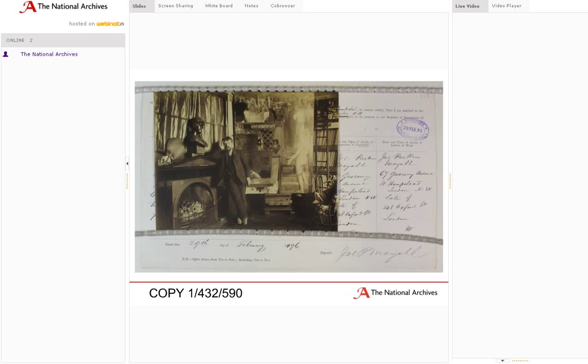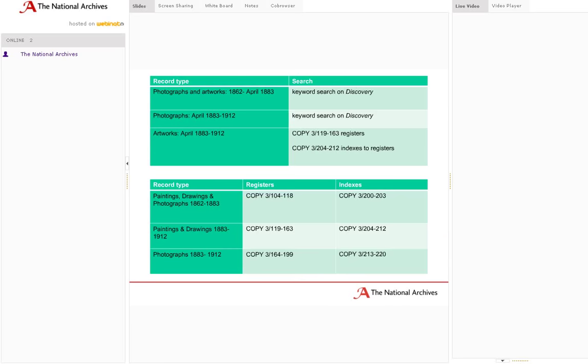So I hope that these examples have given you a feel for using Discovery, as well as using the index and registers in the Copy 3 record series to access the uncatalogued artwork. As an aide-memoire, the top table shows us how to search depending upon the medium and the period. The bottom table gives us the Copy 3 document references for the registers and the register indexes that cover the 1862 Fine Arts Copyright Act.